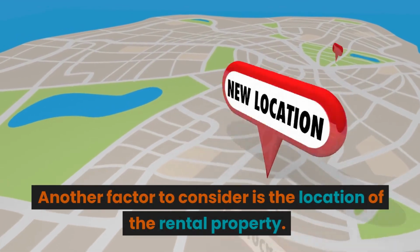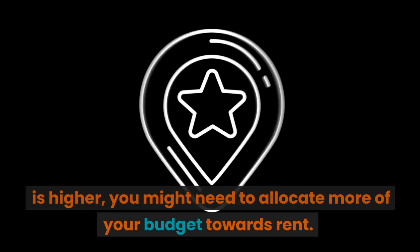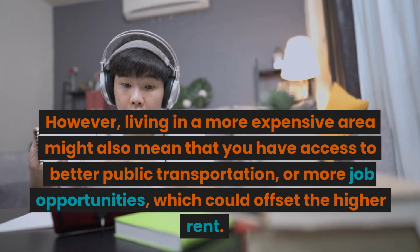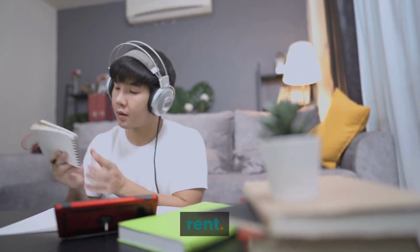Another factor to consider is the location of the rental property. If you choose to live in an area where the rent is higher, you might need to allocate more of your budget towards rent. However, living in a more expensive area might also mean that you have access to better public transportation, or more job opportunities, which could offset the higher rent.